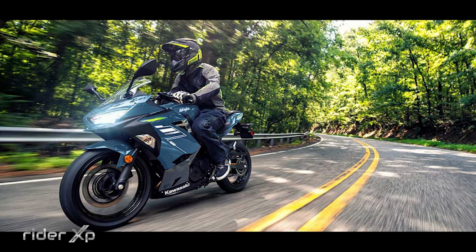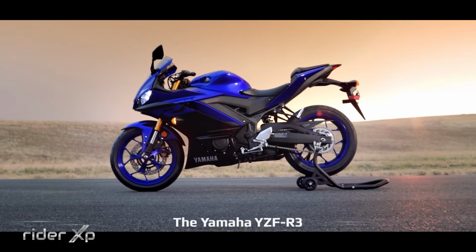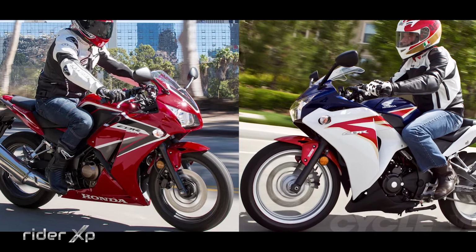The Kawasaki Ninja 400 is a close second and looks pretty similar to my ZX6R. Yamaha R3 takes the next spot, followed by the Honda CBR 300R, which looks a lot better than the CBR 250R I used to ride back in the day.